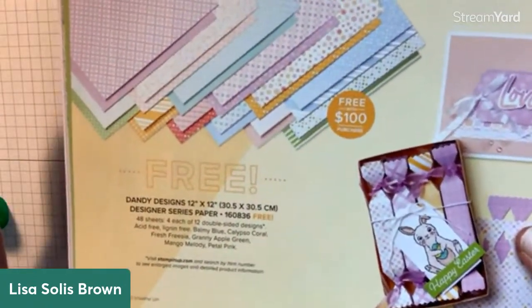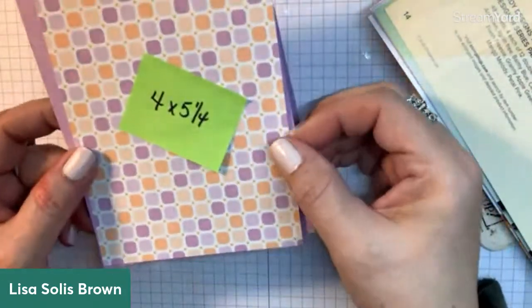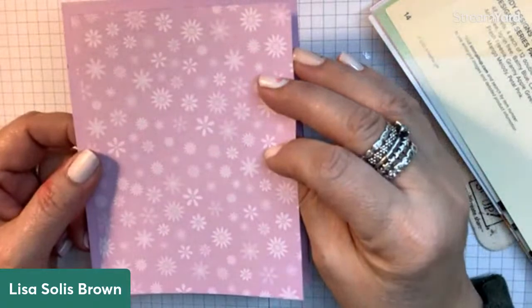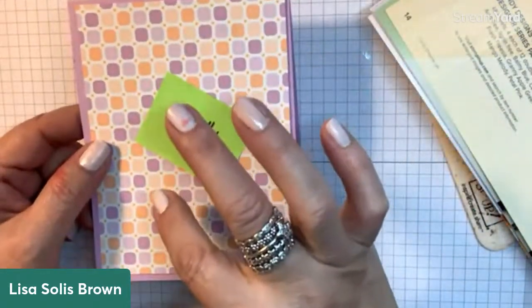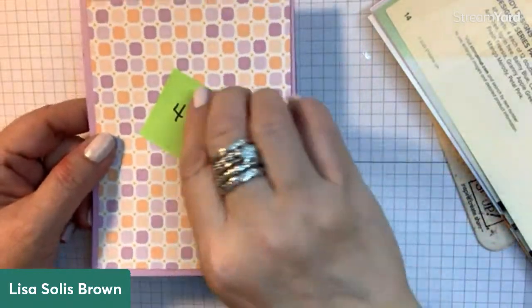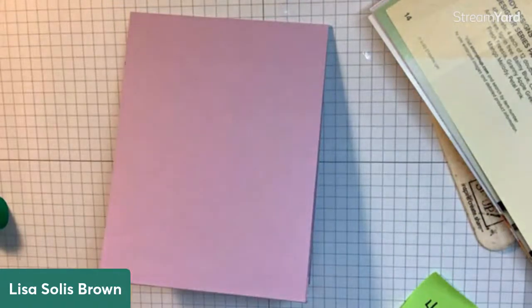48 sheets, 12 by 12, okay? And look, it has all these beautiful colors in it. I mean, look at the back side. So you could use the floral or this, but I love the calypso in there with it, okay? So that's what's going to be the background. Let's go ahead and put that on.